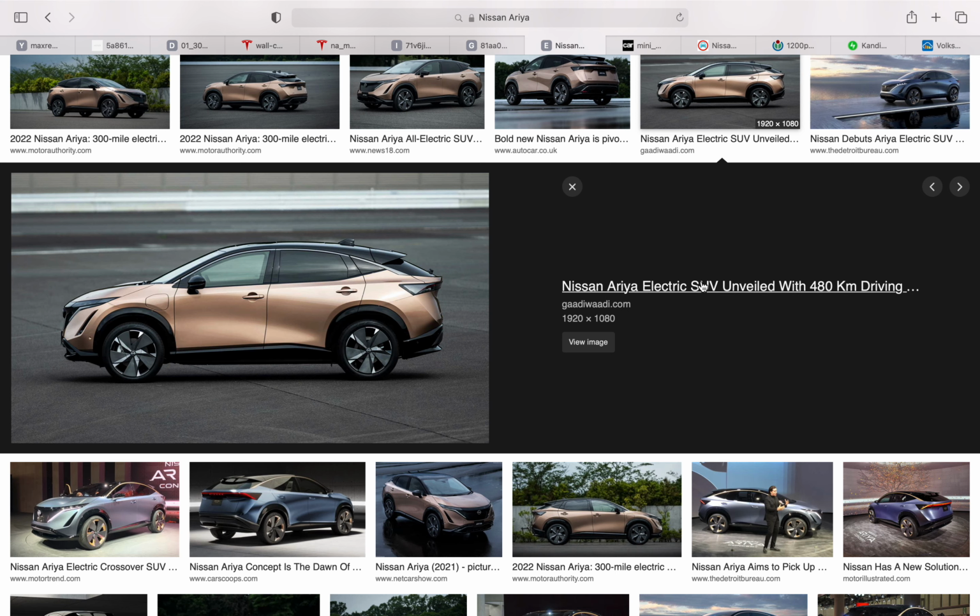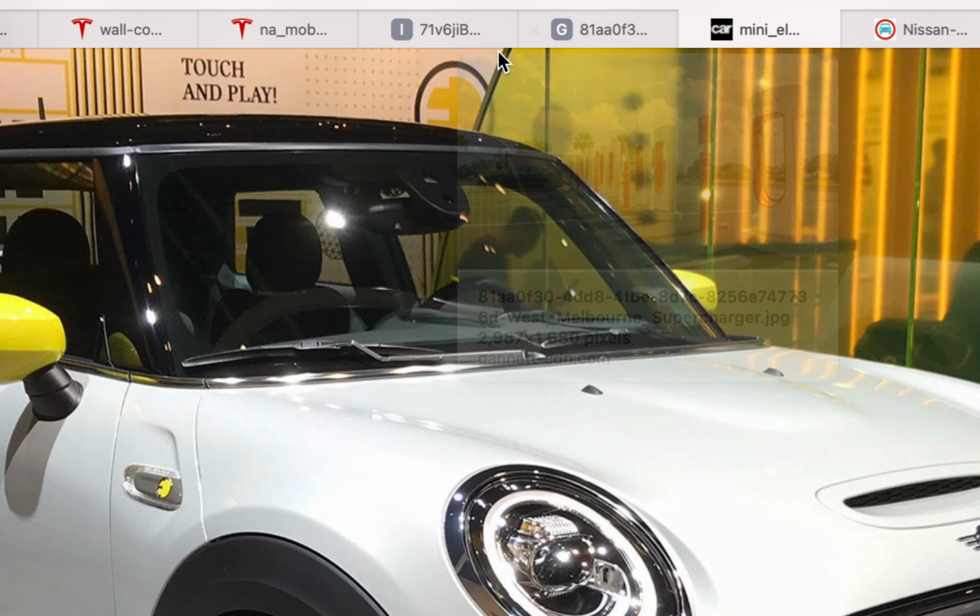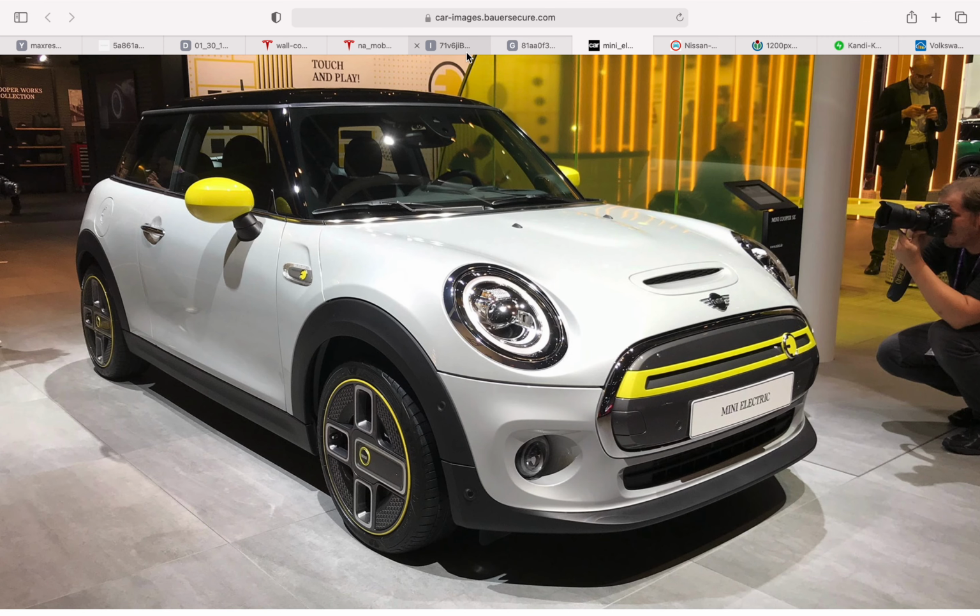Speaking of which, what if you are in the market for an EV, but you don't want a Tesla, or you can't afford a Tesla? Well, there are a number of options. The Mini Electric. This is one of the more affordable options, especially if you qualify for the tax credit and you live in a state that has a sizable discount. You could actually get this car for under $20,000. This is an all-electric.